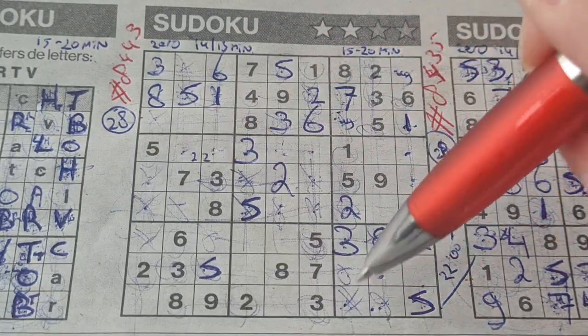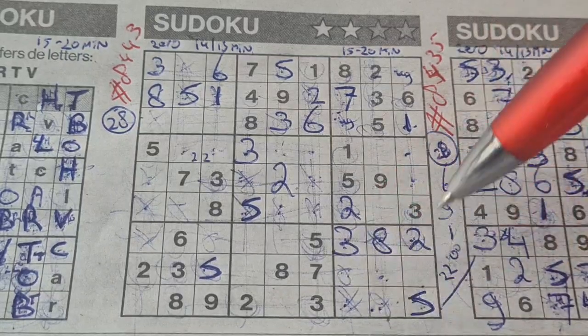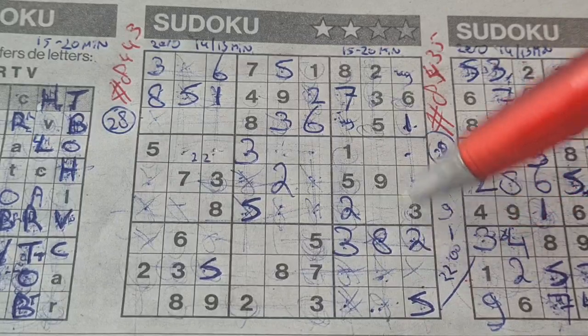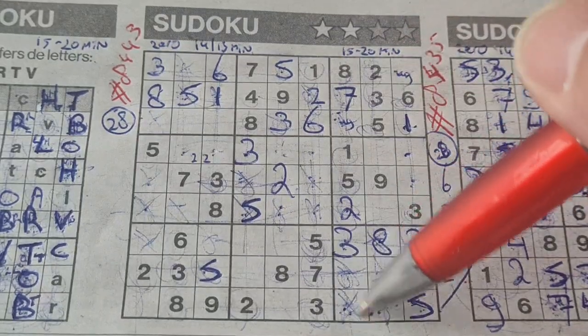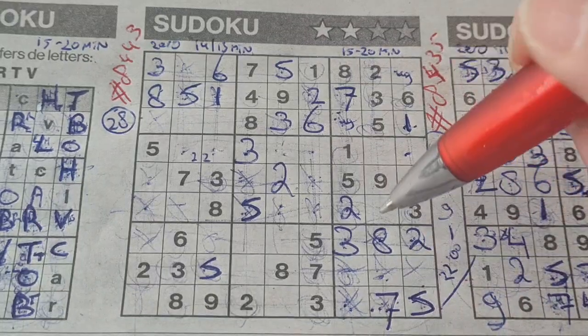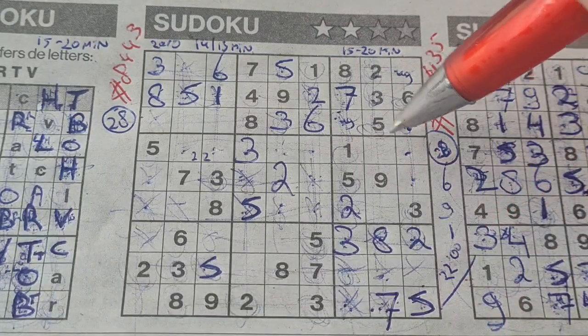Come on. Five missing numbers in this big square. One of the missing numbers is seven. We have a seven in this row, no seven in these three boxes. We have seven in this column, no seven in those two boxes. One box left for the seven in this big square. Should be there. Seven.